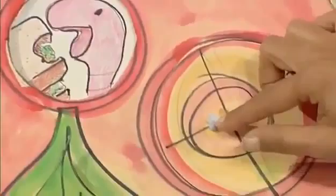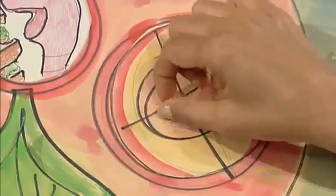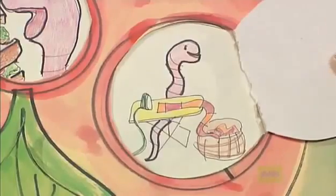Do you think there's another worm behind this window? Let's find out. Yes, it's a worm doing the ironing. It's a very clever worm.